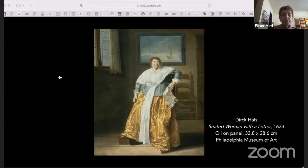Although we're not privy to the contents of the letter, a maritime painting on the wall behind her suggests that her loved one is far away. But her breaking smile reassures us he's safe and suggests that she's pleased to receive the news contained in the letter she dangles from her hand.